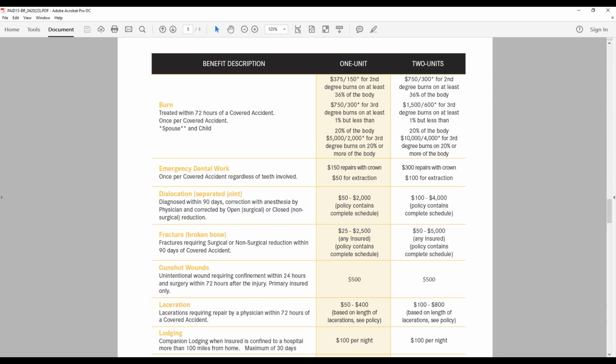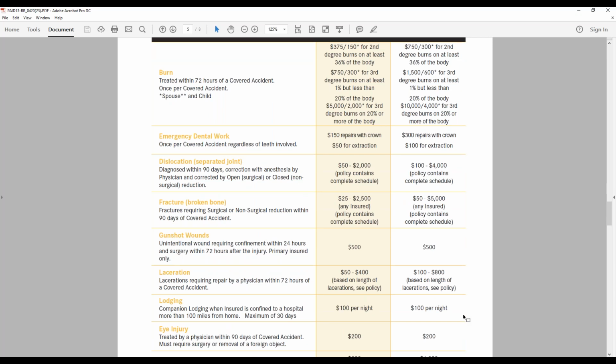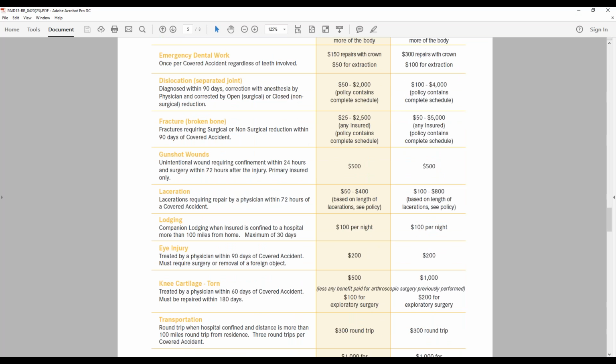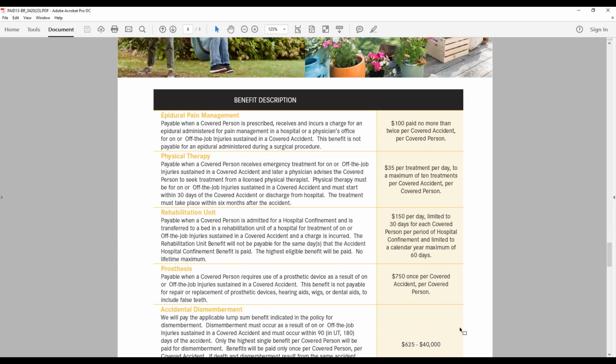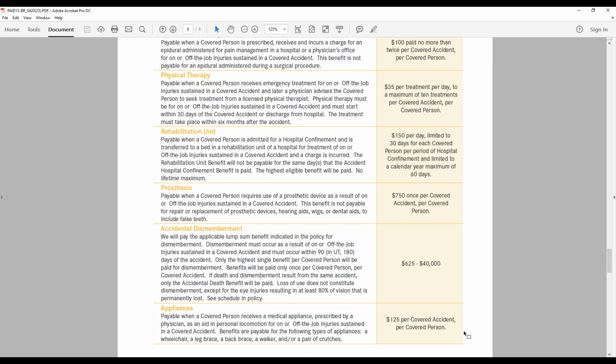And it covers burns, dental work, dislocations, fractures, gunshot wounds, lacerations. All of those benefits are here. Lodging, so if they have to go to a different hospital that's more than 100 miles away, we'll help them with the lodging. Eye injury, knee cartilage tear. Here's a transportation benefit, surgery, and it goes on. So we have the epidural pain management, physical therapy, rehabilitation unit, prosthesis, accidental dismemberment, and appliances. All of that is covered on this plan.